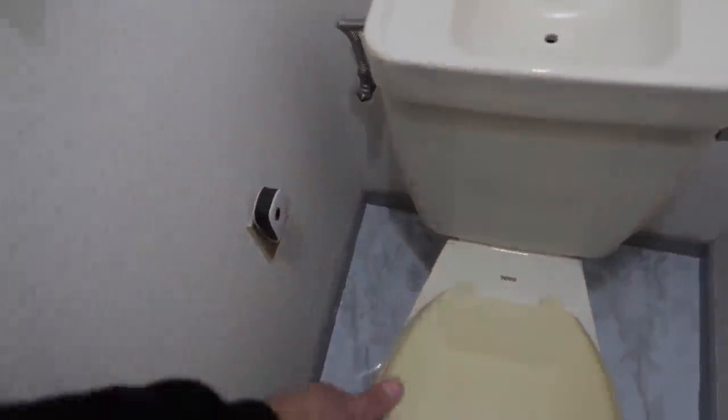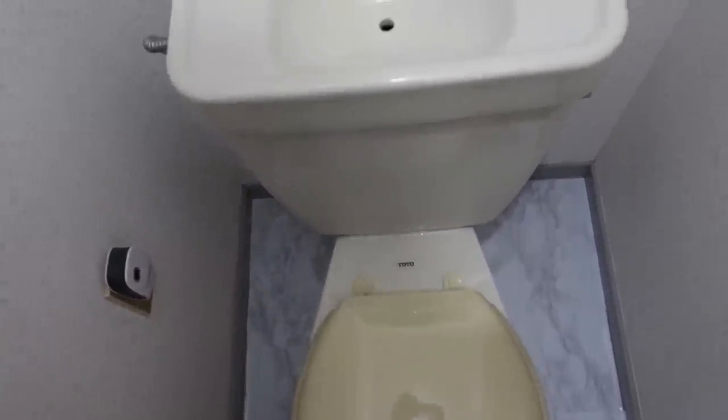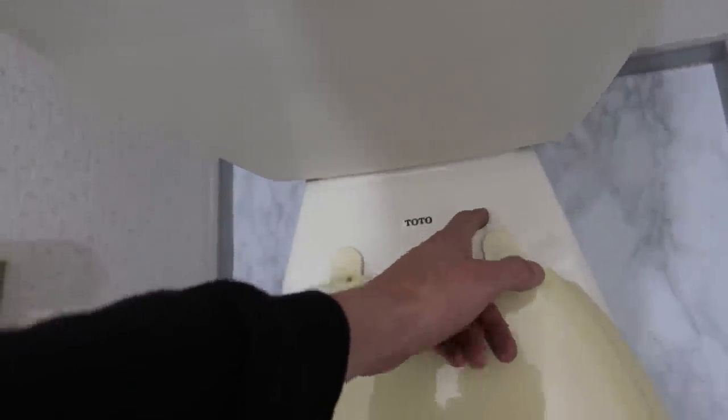We have one of these Toto toilets. I've always wanted to do this, but I haven't done it yet. I just want to get a permanent marker and finish this and write Totoro with a little Totoro face there.